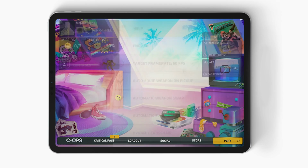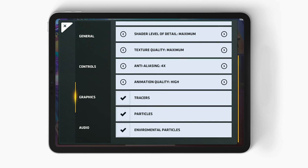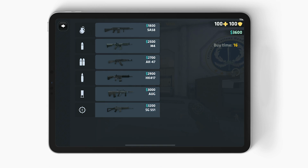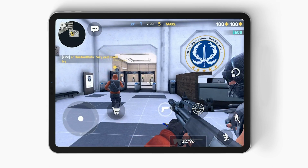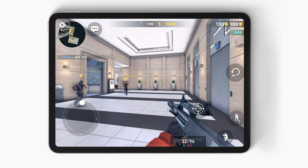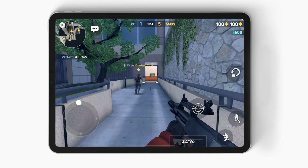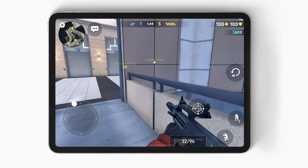You can actually change the settings for high level of detail, shader level of detail, anti-aliasing, animation quality, particle effects, etc. Critical Ops is a very competitive shooter that some call the mobile version of CSGO. There are lots of maps to play on and different modes to compete in. Anyway, Critical Ops is completely free and should run on iPads back to the original iPad Air.